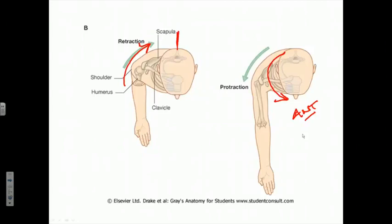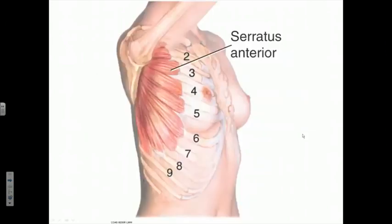And certainly the upper limb is always going along for the ride. So we can see the humerus, the arm, forearm, and the hand moving as we protract or retract the scapula. So think about what you're doing when you do a push-up. When you're doing a push-up, you are protracting and retracting your pectoral girdle, along with pushing yourself off and lowering yourself down by flexing and extending other joints that involve the upper limb. So let's look at the players.